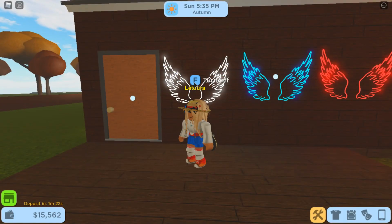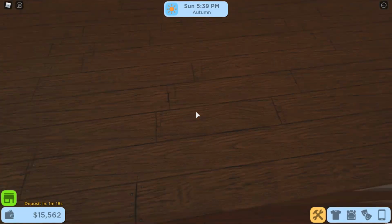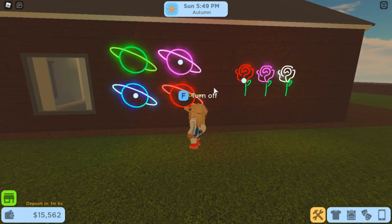Something cool that you can do with these is that you can just put your back against the wall, right in front of the wings, to make it look like you have some wings on. I'll probably have to add these planets into the futuristic apartment home that I recently made.